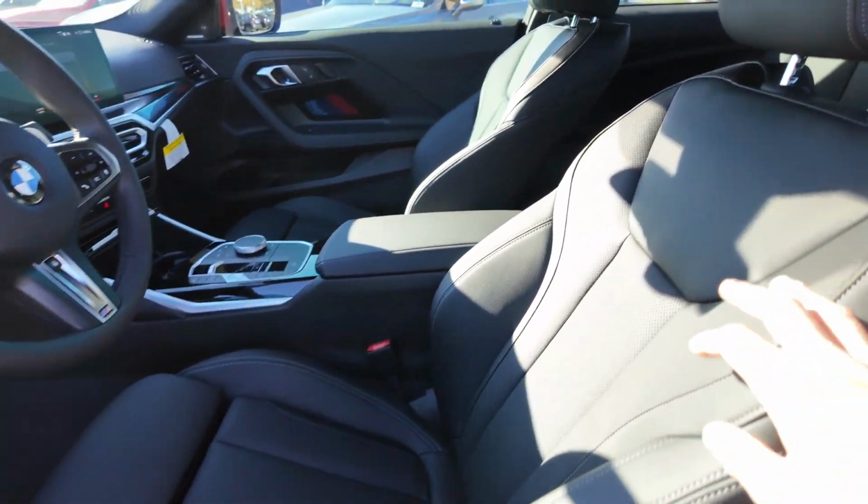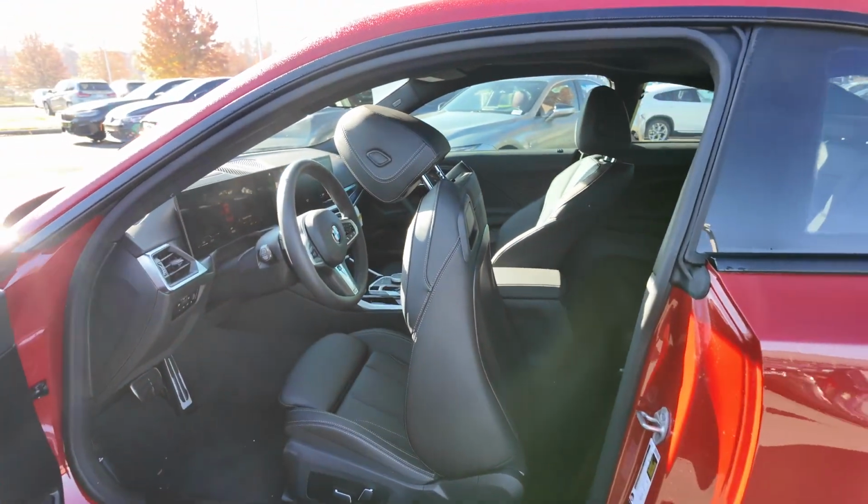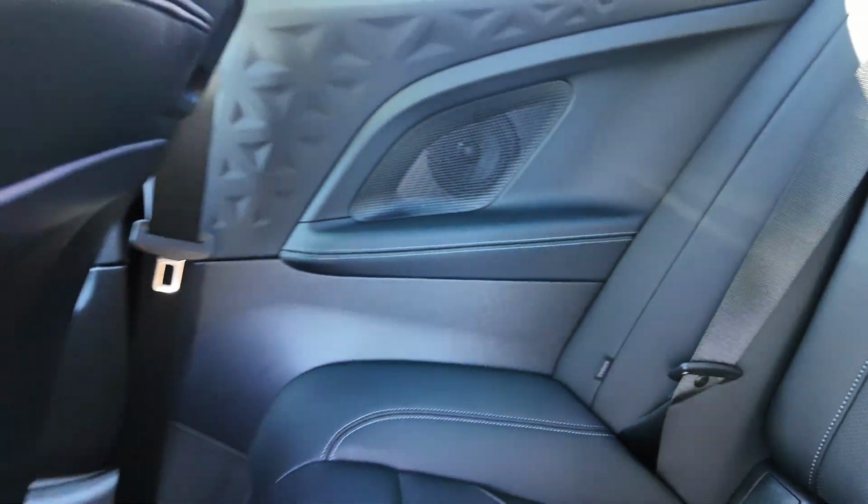And then we can also hop into the back just to take a look at that. So you have the handle in the back to release it. And then from there, this seat will move forwards, giving you a space to hop into the back. So at 5'10", I can hop into the back here where we have some vents in the middle. There's a little bit of storage down below.